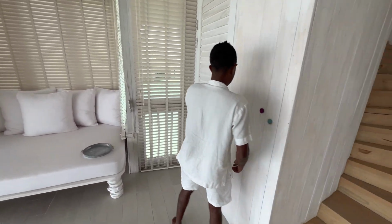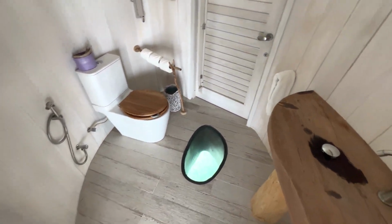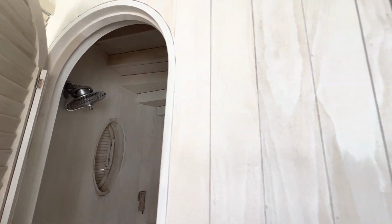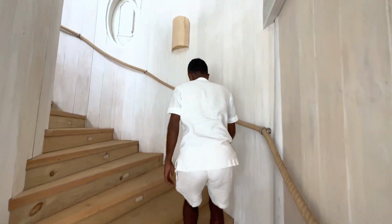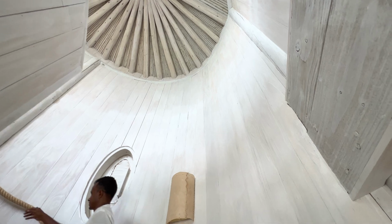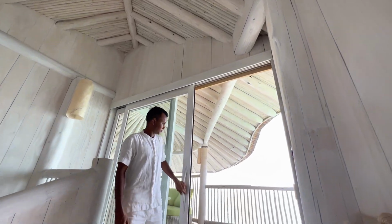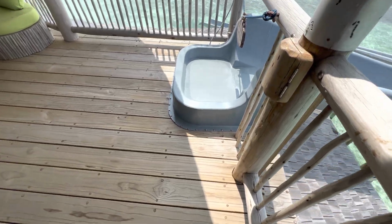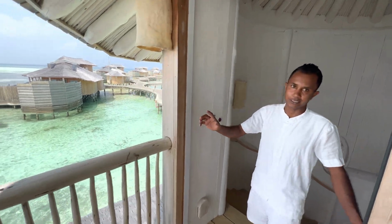We have an extra toilet, and there is one in the bedroom as well. Can I go up? Yes. So you see the switch here. This is for the lights. This one is for the inside, and this is for the outside.